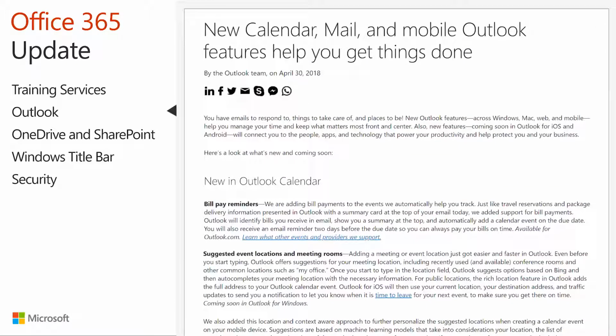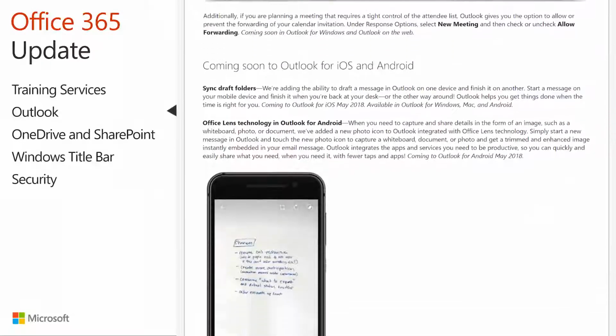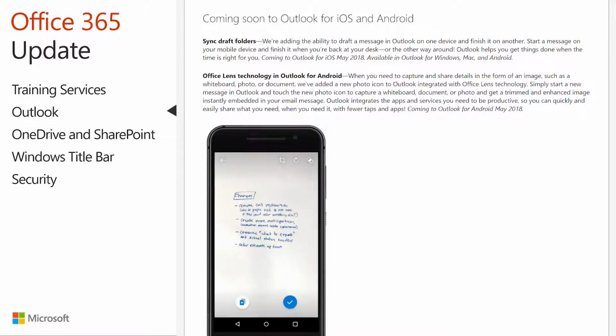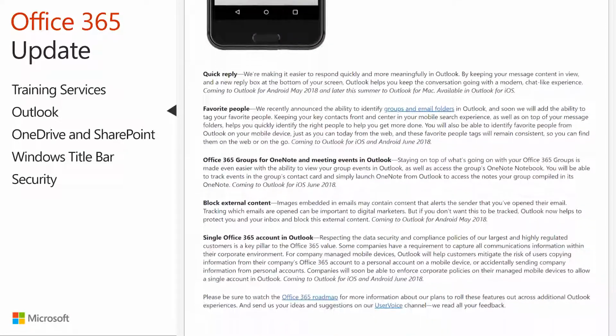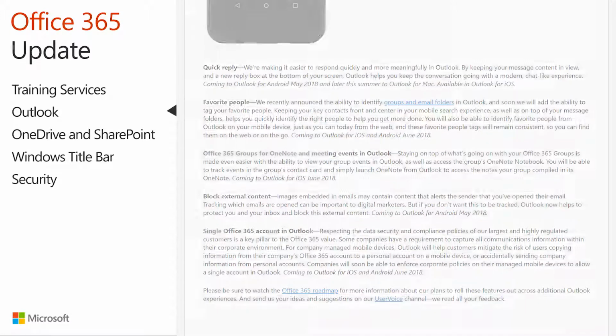The April 30th Office blog post has additional details on all these features, as well as a preview of new features coming soon to Outlook on iOS and Android, including the ability to sync your drafts folder from your desktop to your mobile device, Office Lens functionality for adding captured whiteboards, documents, and photos directly to new Outlook messages, and the ability to tag your favorite people to keep your key contacts front and center in your mobile search experience, and more.